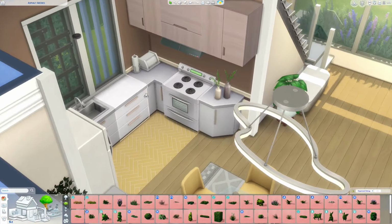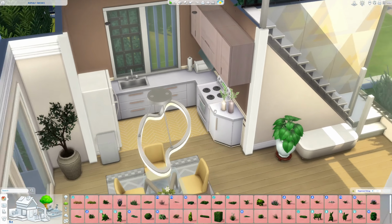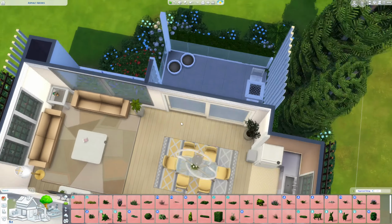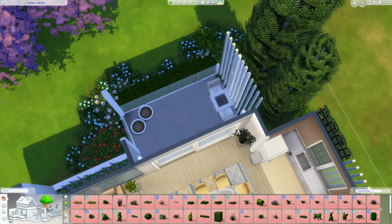And in here we have some clutter around in the kitchen. We don't have the cheapest appliances, but it is like the second cheapest appliances in the base game. We have a modern looking kitchen around here, so it all looks nice. We have mostly brown in the kitchen and yellow in the dining and other stuff. Yellow is the accent color of this house.